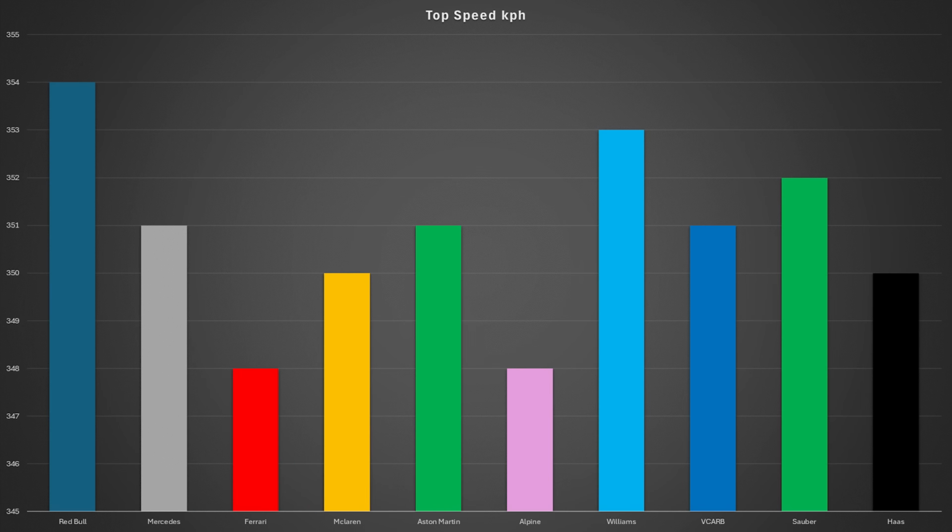So we've seen how the circuit evolved during the sessions, but let's now take a look at the top speeds that the teams are able to reach, so we can get an idea of who's looking fast in a straight line and who might still have a bit more power unit left to give. And when you look at the top speeds, you can see that the order is a little bit different to what we usually see, although the slowest car in a straight line as usual was Alpine.